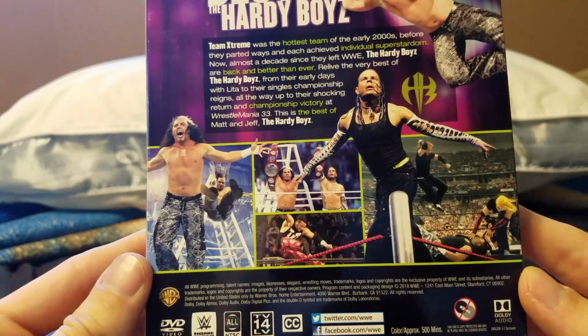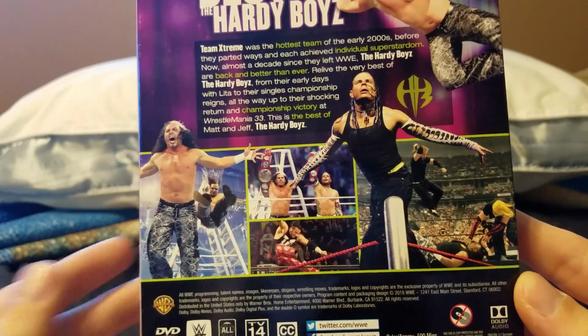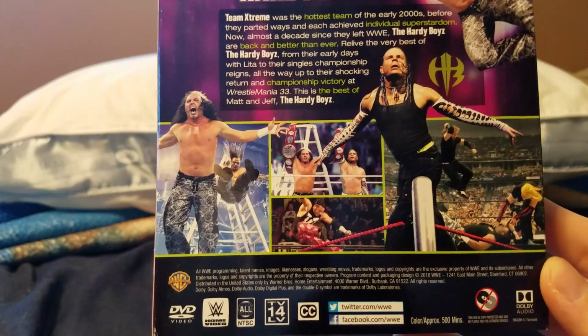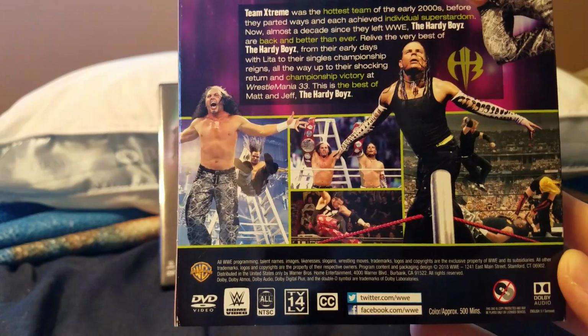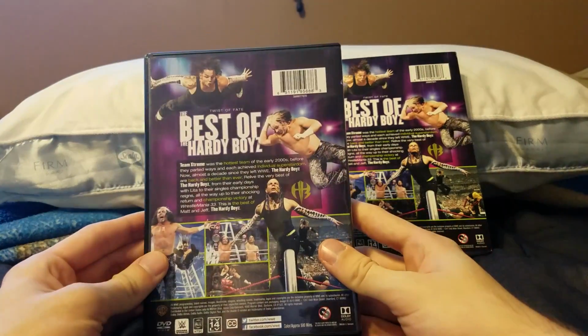And of course, it says Team Extreme was the hottest team in the early 2000s before they parted ways and each achieved individual stardom. Now, almost a decade since they left WWE, the Hardy Boyz are back and better than ever. Relive the very best of the Hardy Boyz from the early days, with the lead up to their single championship reigns, all the way up to their shocking return and championship victory at WrestleMania 33. This is the best of Matt and Jeff, the Hardy Boyz. So there's the back of that, the exact same on here.